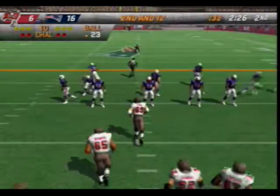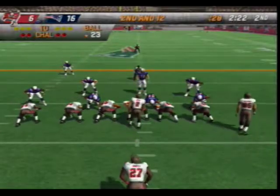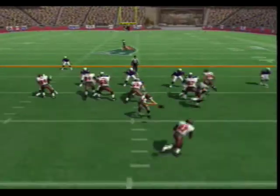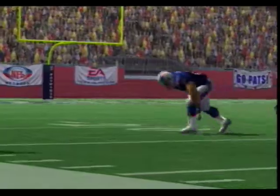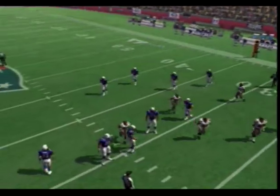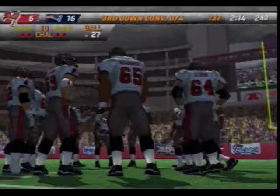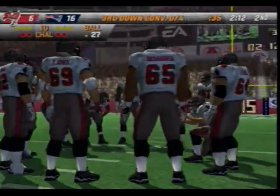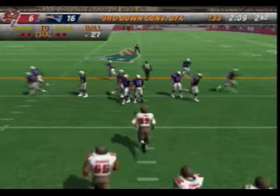Two-minute warning coming up. Watch this. Gets the toss to the right. You can hear the collision up here. One thing these guys don't want to do is give up on the running game. Because if they do that, they become one-dimensional. And that plays right into the defense's hand. Almost at the 2-minute mark now.